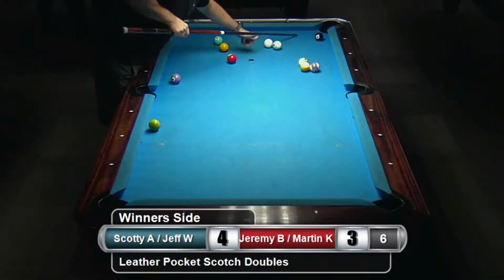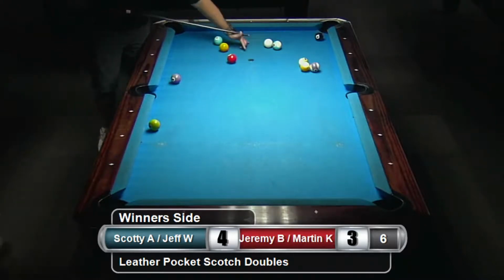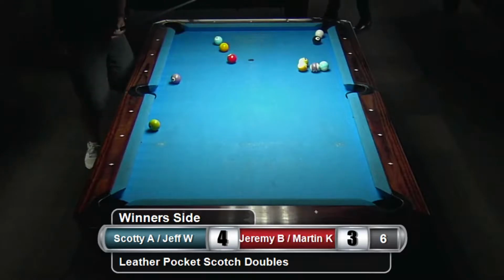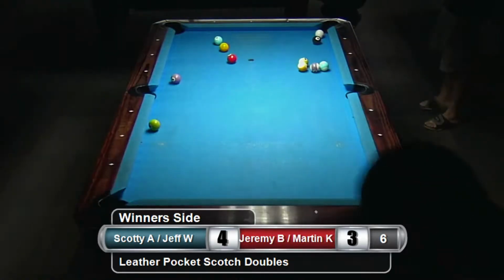He is in a little bit of trouble. Looks like a safe play. Chip off that 15 off the side rail, try to use the 8, or the end rail, I should say. Oh, great shot. What a great shot. Might still have the cut on the 7 ball.